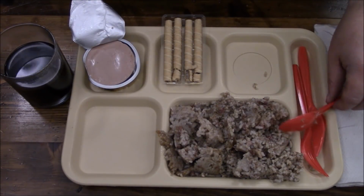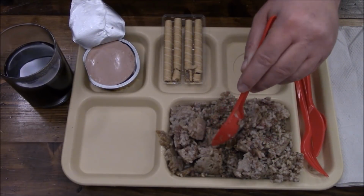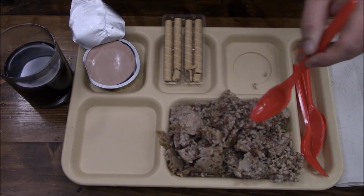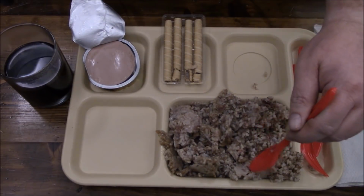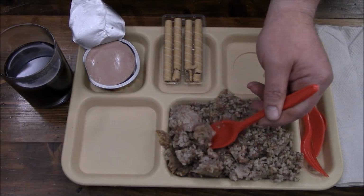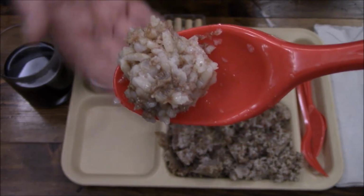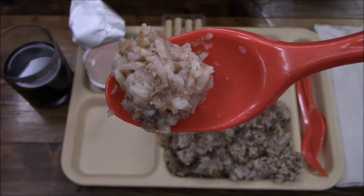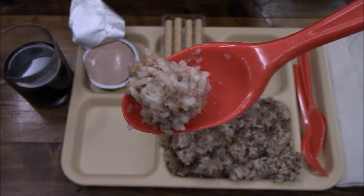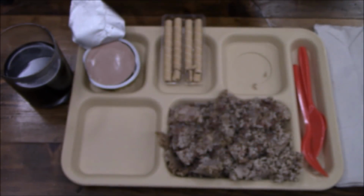I got my rice kasha. This is rice porridge with beef. And I've had so many people say there's no such thing as rice kasha. Well, trust me, there is. This is like the second or third time that I've got it, because those are definitely little pieces of rice, which is said on the can, and that is definitely beef packaged in its grease. Let's give that a go.